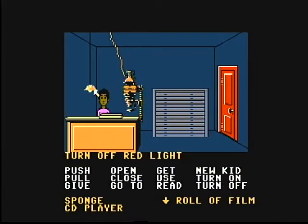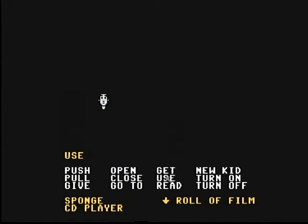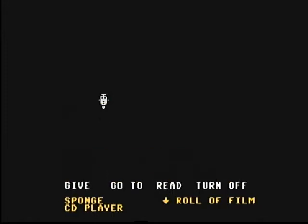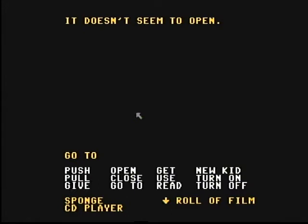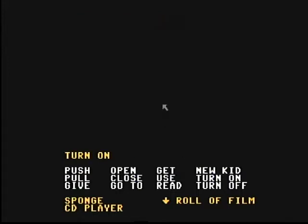Turn off red light. Use roll of film in developer tray. Perfect. Okay, now what do I do? I don't understand, like... Can I open the enlarger? Can I get the enlarger? Can I turn on the enlarger?